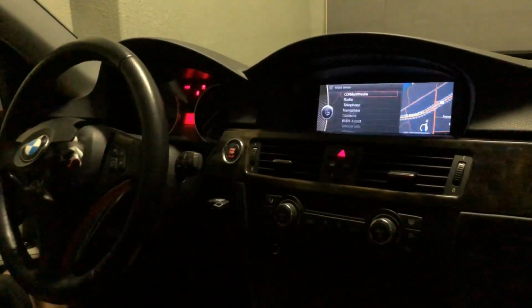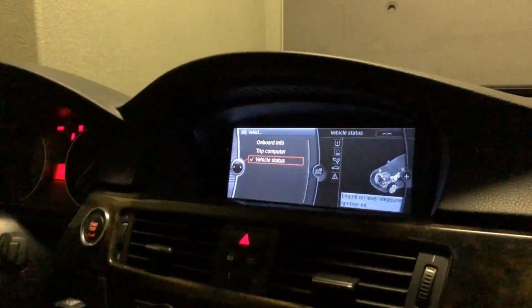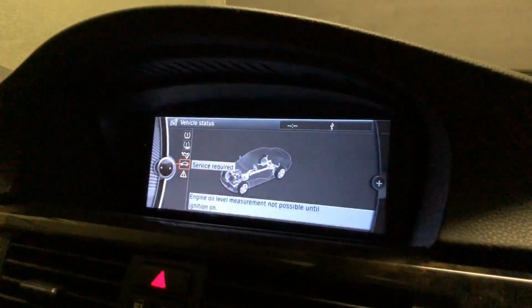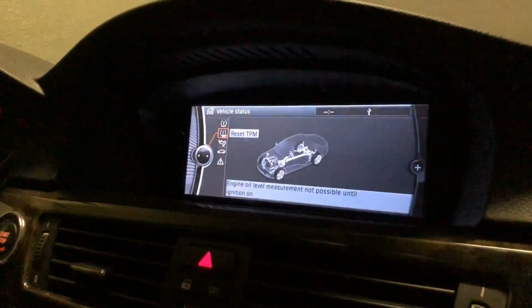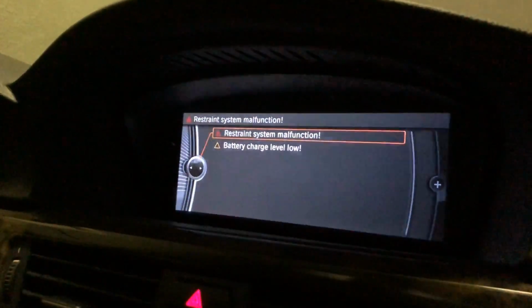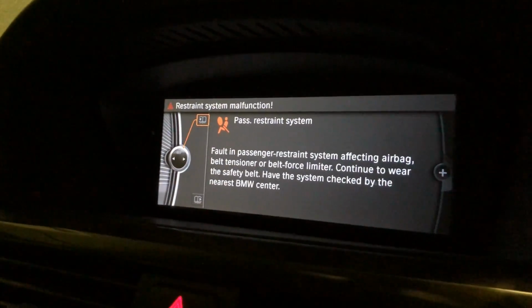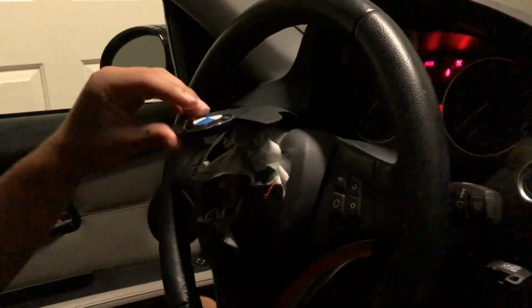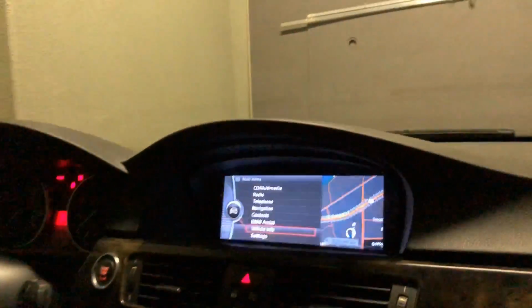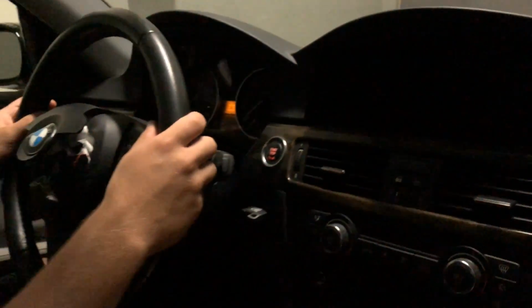Alright, so we're just gonna end the video right now. If you could show him the codes or whatever. Vehicle info, the status. Check control. Right there, yeah. So it says battery charge level low and restraint system malfunction. You click that one and it says passenger restraint system. So obviously we have this top airbag blown for the current and this one. So we're gonna replace those, and we're gonna see if we're gonna need to do the pre-tensioners and the belts. So if we don't have to do that, then that'll be okay. And there you go, the battery's already dying pretty much.